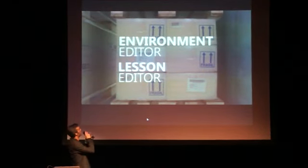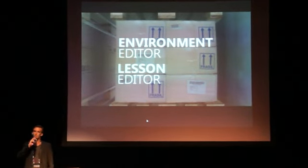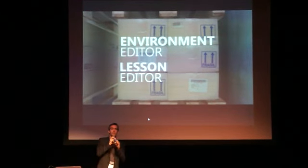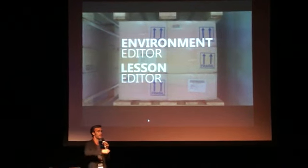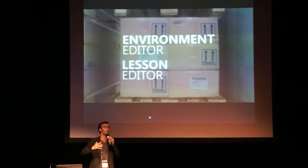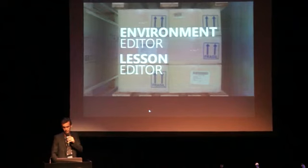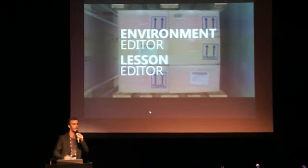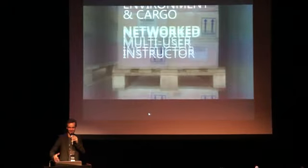But then, the biggest part was the environment editor and the lesson editor. We didn't want to make all the lessons beforehand. We want the instructors to create environments themselves in a really easy and intuitive way, and also add lessons themselves, so it could be a product that could grow larger and larger and be used more efficiently. It was kind of boring making the lessons, so that's why we said, okay, do it yourself.